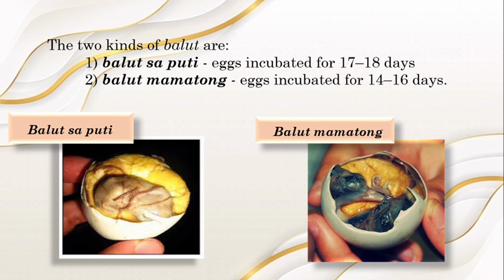So there are two kinds of balot. We have the balot sapúti and balot mamatong. As you can see in the picture, balot sapúti has a smaller embryo, while balot mamatong has a bigger and identified one. Balot sapúti is incubated for 17 to 18 days, whereas balot mamatong is incubated for 14 to 16 days.